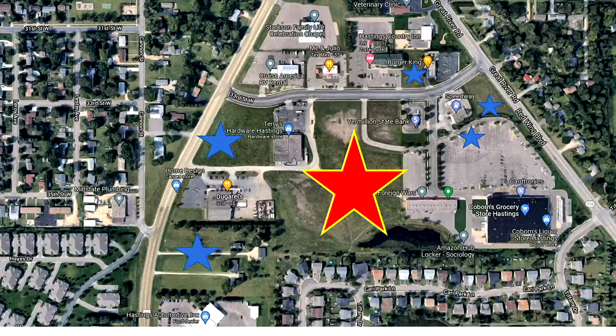This is the future land use map. The star is the subject property, and you can see it's guided towards medium density residential. Those blue stars are vacant land that's still zoned and guided for commercial development. This is an aerial picture of the site. You can see those blue stars and the properties that are guided towards commercial and vacant, and then some of the area businesses around this area.